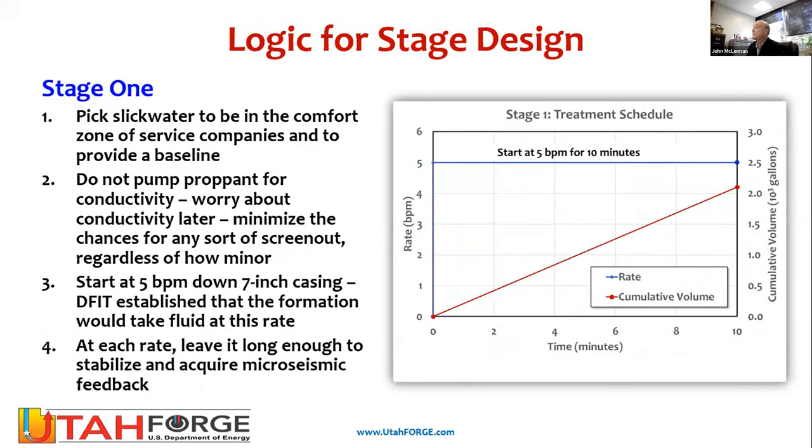So we're going to start this first stage, and we're going to pump it at about 5 barrels a minute. We're going to pump slick water, and we're going to pump slick water because that's what the service pumping companies are used to pumping. We're not going to pump proppant because we don't want to have the risk of that proppant screening out, meaning that the proppant jams into the fracture and prevents propagation of the fracture from occurring.